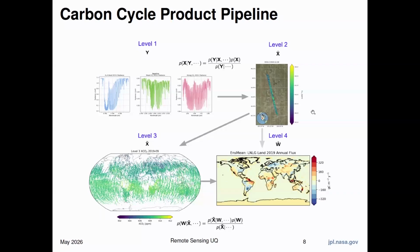Then these can be combined together to give more gridded, regular spatial and temporal coverage estimates of that CO2, and then we can see the fairly complete spatial coverage over the course of, say, a month of observation here on the bottom left. Although the coverage is not totally complete because of unavailability of data due to things like clouds and low sunlight areas as well. And then finally, on the bottom right, these lower level products can be used to estimate these fluxes, the exchanges between the atmosphere and the land and ocean. And that's an example of that on the bottom right.